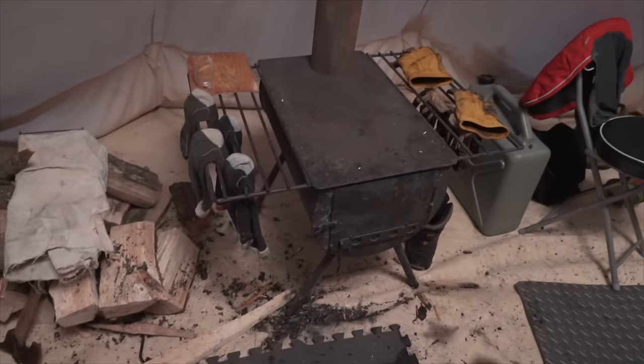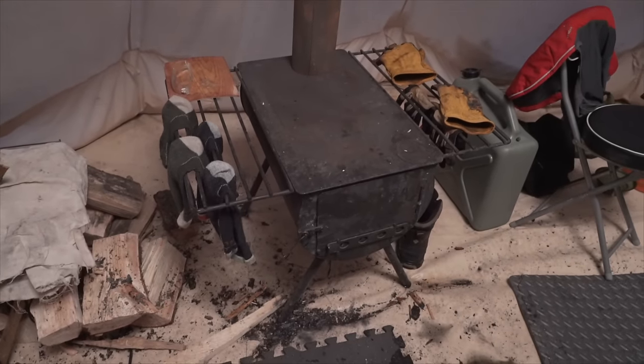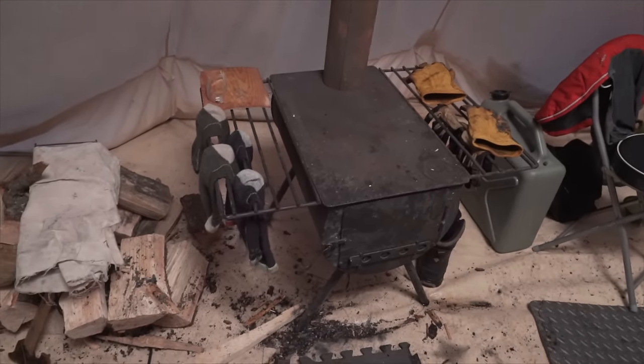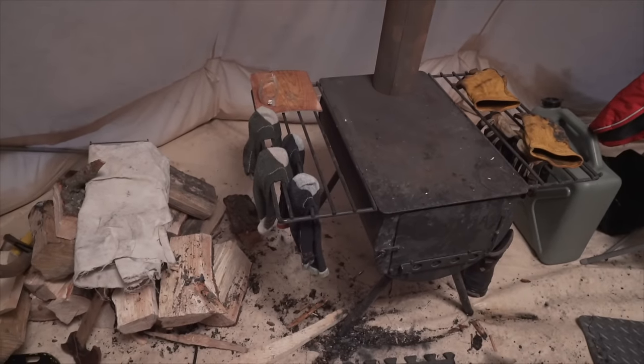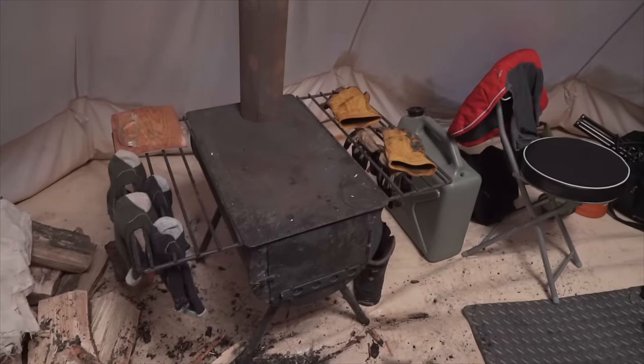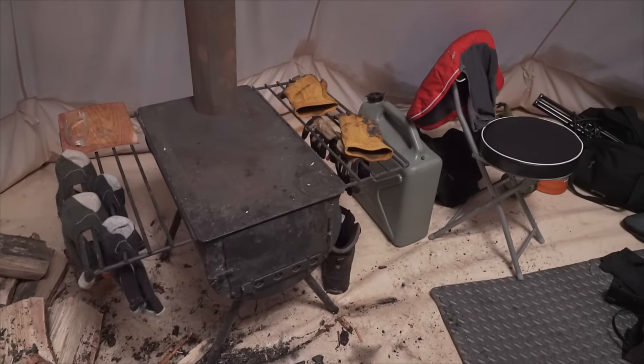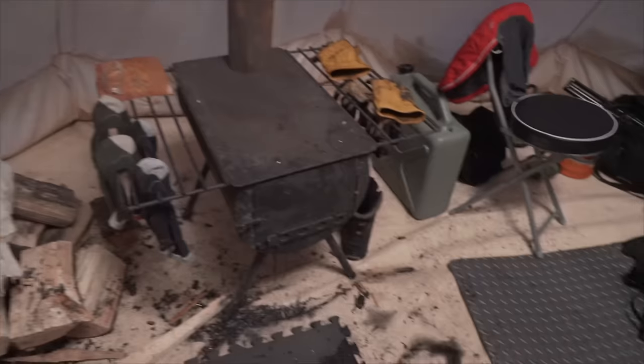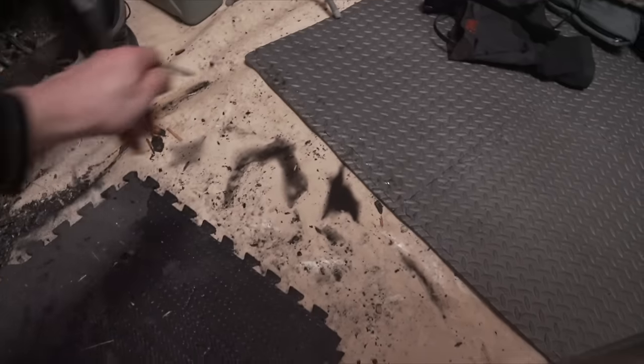Yeah, here we go. The heart of the tent is my stove. It's a Camp Chef cylinder stove. I'm not sure exactly the name. Of course, you gotta have some wool socks drying next to it. I try to keep my leather gloves drying, another pair of gloves drying next to it. It's a great stove. Been using it for a while now.